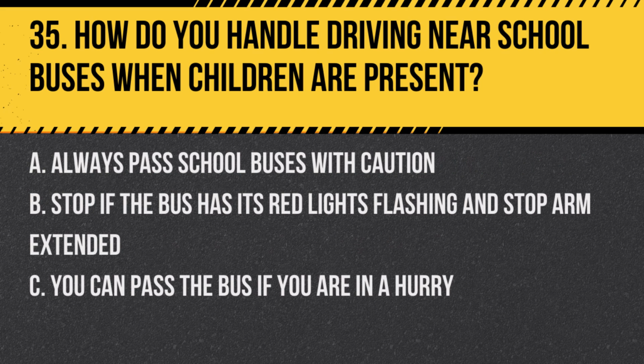Question 35. How do you handle driving near school buses when children are present? A. Always pass school buses with caution. B. Stop if the bus has its red lights flashing and stop arm extended. C. You can pass the bus if you are in a hurry. Answer: B. Stop if the bus has its red lights flashing and stop arm extended. It is required by law to stop for school buses when they are loading or unloading children and have their red lights flashing and stop arm extended.